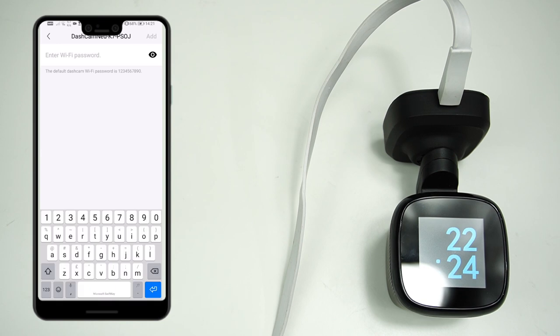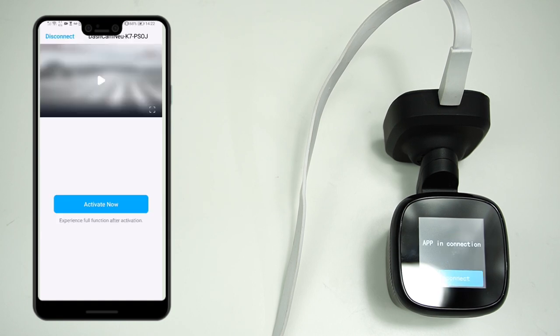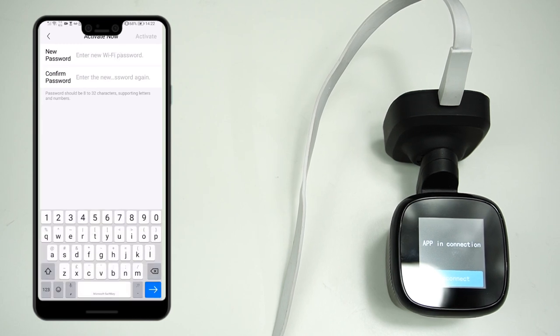And the password for your device is 12345678910. Click OK, and add. Now once you're connected with your dash camera, you need to activate it by changing the password. Simple as that. And click activate.